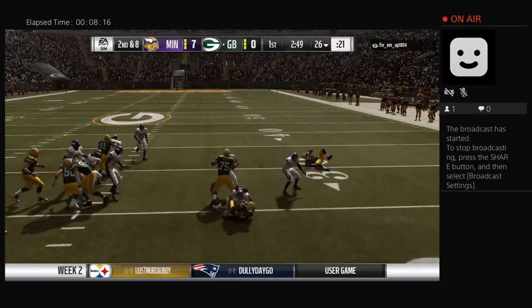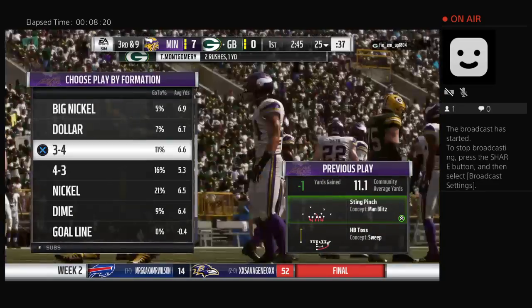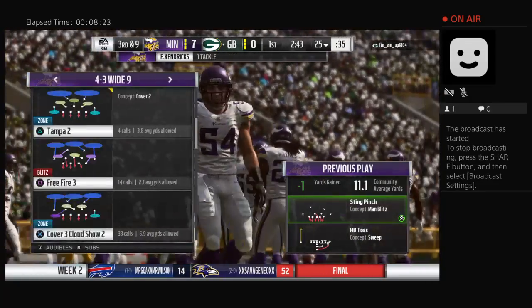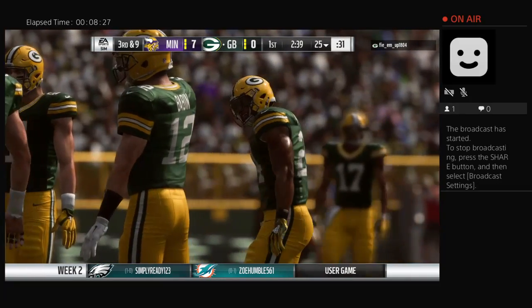On 2nd down, Montgomery. And forget about finding a lane. He barely had time to look up before he was planted in the backfield. It'll be a loss of 1, and that'll make it 3rd down.